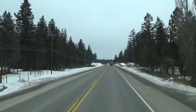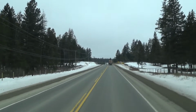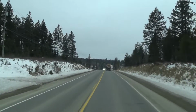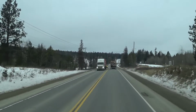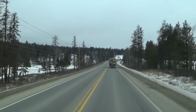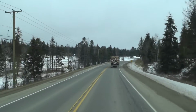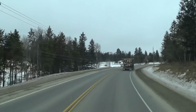Wow, his lights are on and off. So we're going westbound. Hey, westbound logging truck, I'm the Sutco behind you here. Just so you know, your tail lights are flickering on and off. They're off most of the time. I don't know if he's on this channel or not.